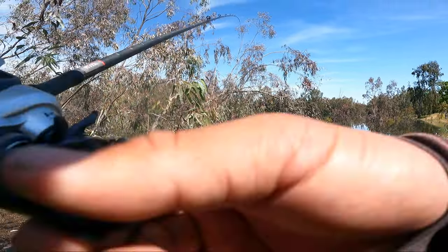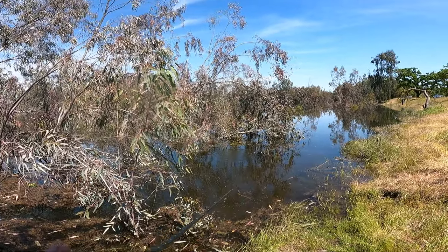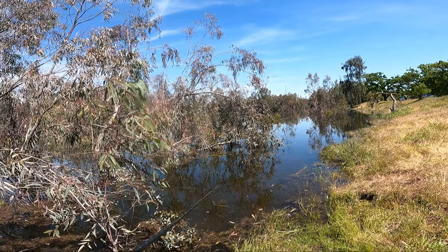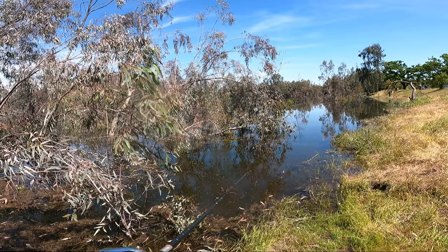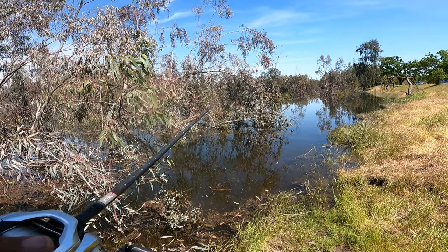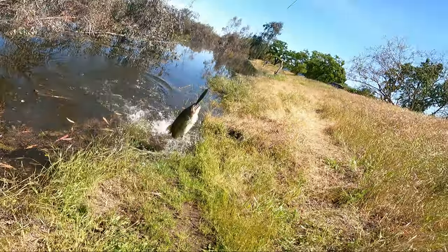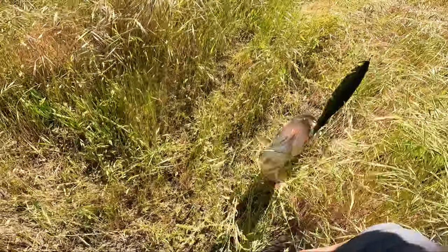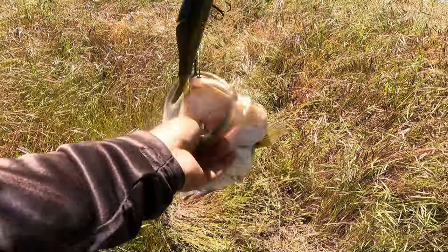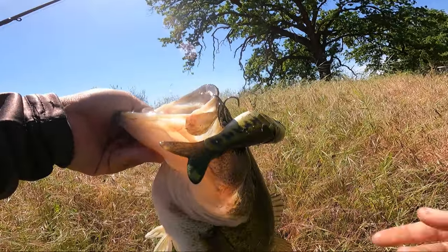I caught a few small ones. Oh no, she choked. The little one choked it. I got her. It's a solid one, right in the mouth too, guys. She kept biting at it, but finally she grabbed the hooks.